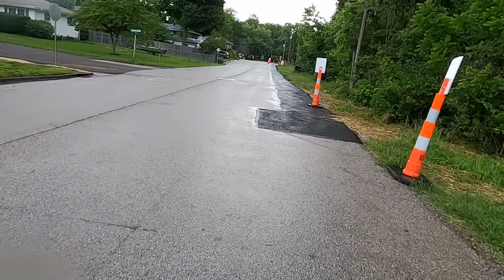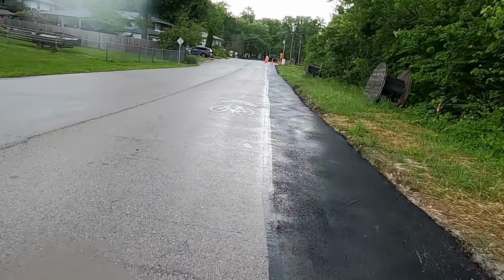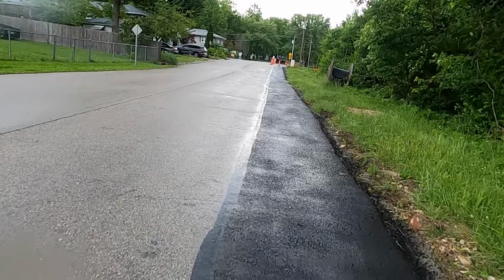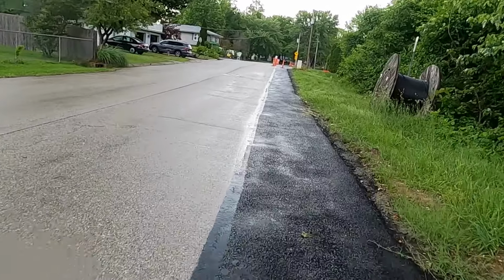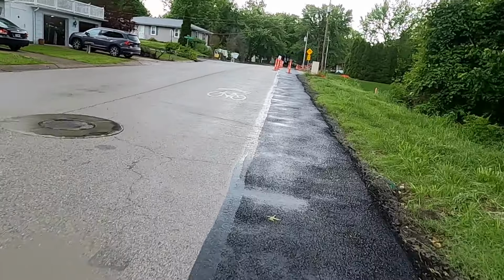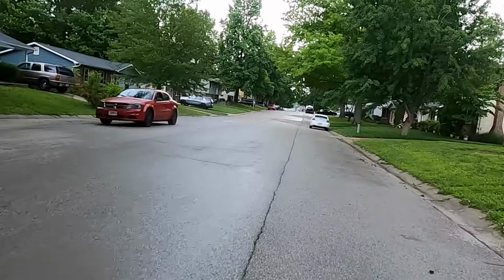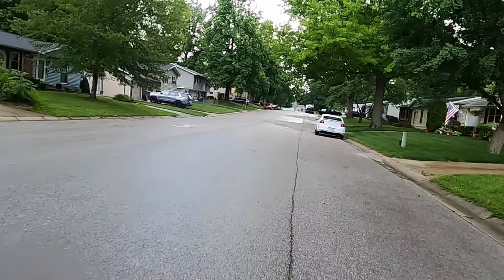They're starting to work on a different part of the trail here. Actually added a little shoulder. I imagine that would be great for riding your bike or walking or rollerblading or skates or scooters, whatever you like to do. Busch Creek is right over to the right of us, behind these houses.